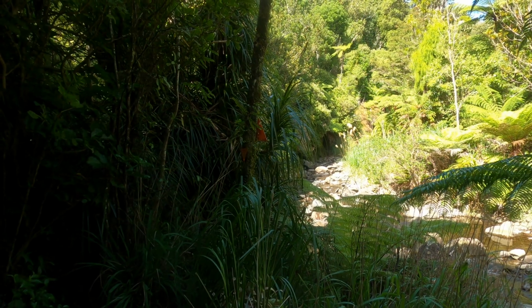Well, I'm a bit mystified here. Total absence of markers. So I think that the trail just follows downstream for a bit, and then somewhere it'll branch off. So hopefully there'll be a marker when the track hits the river. Yay! Found the marker and found the track.